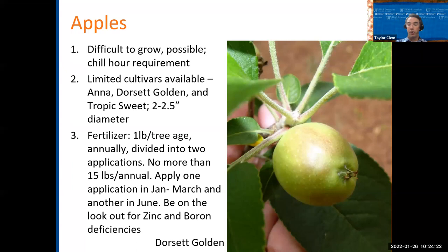So these cultivars are apples. We can pretty much grow them, I don't know if you can grow them down in like Ocala, but we'll just say north of Ocala. These are some of the cultivars that we can grow in Florida. You can grow a little bit more out in the panhandle of Florida, but in our part of the state, these are pretty much the only cultivars or varieties of apples that we have the ability to grow successfully.